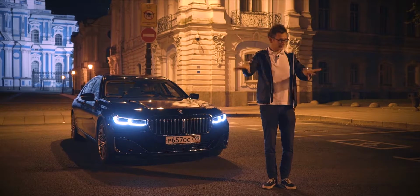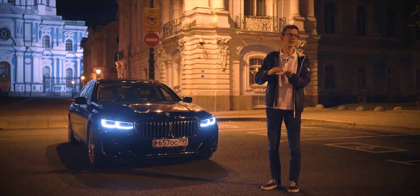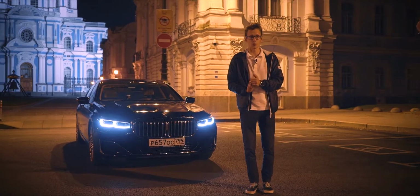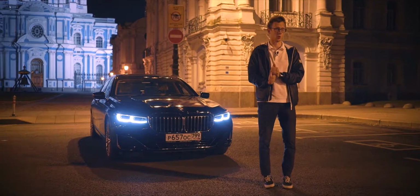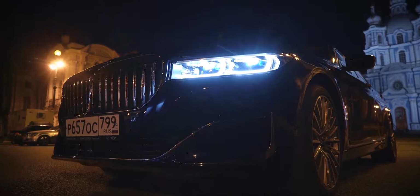Bear in mind, though, that this isn't the top-of-the-line offering. When I picked this car up from the press fleet, they gave me a permit which allows me to drive it, and I think the papers said it costs $183,202. So this car costs $183,000. And this one isn't even fully loaded.